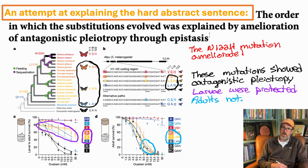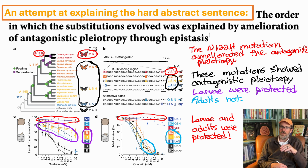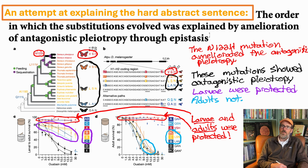But this third mutation, that position 122 N-to-H mutation, ameliorated the antagonistic pleiotropy because we see that larvae and adults were protected from Ouabain. So that was the amelioration of antagonistic pleiotropy. And I had to explain every figure to get to this point where we could try to see a graphical presentation of this amelioration of antagonistic pleiotropy. Basically, the horizontal red line on both the C and D charts indicates that there's no longer any cost to juvenile survival or adult survival. Larvae and adults were protected.